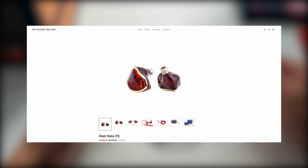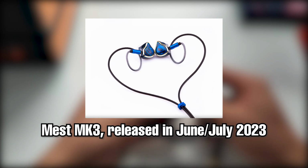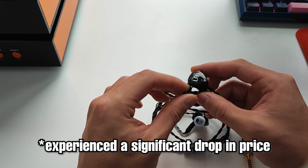Now, I've also tried their other things, such as the Red Halo and the Mentor Multiverse, which were amazing. The Mest MK2 here actually released a few years back, and a few months ago, the Mest MK3 has also been released as a successor to the Mest MK2. That means the Mest MK2 here has experienced a significant drop in price.